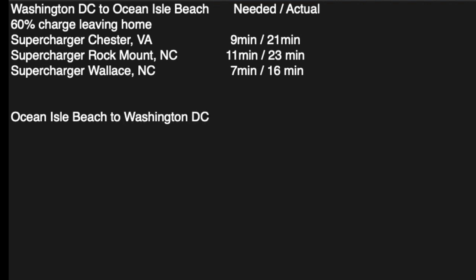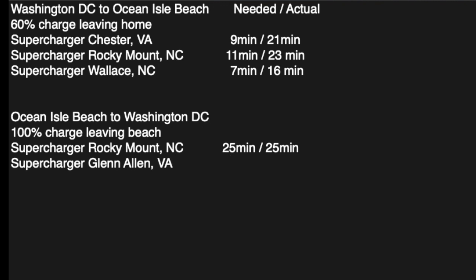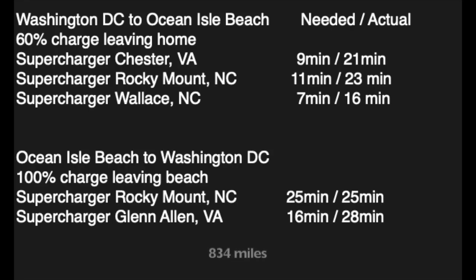So coming back from the beach to Washington, D.C., we left with 100% charge, so we cut down on one supercharger. Our first supercharger was in Rocky Mount. The car needed 25 minutes, and it took us 25 minutes. But like I said, I think that supercharger was not operating properly. So our second charger was 16 minutes, and we took 28 minutes.